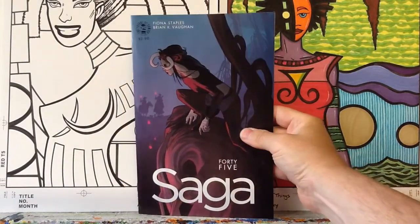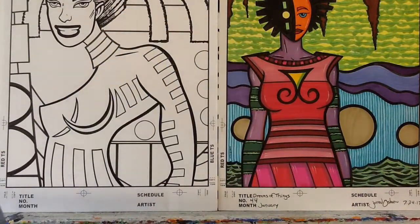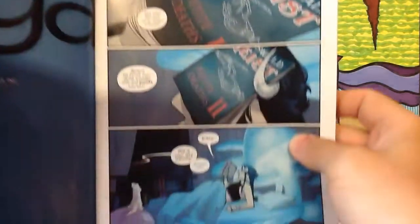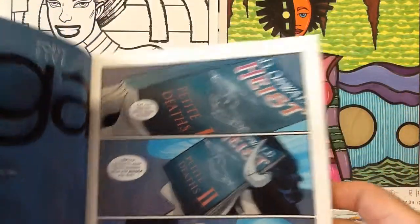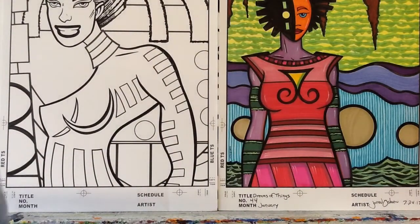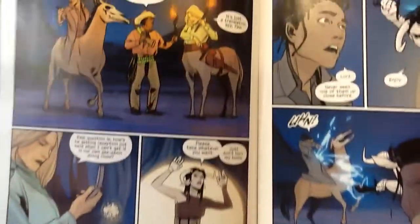And next we have Saga, issue 45. I have no idea where Saga's going right now because it's a saga. It just kind of rambles on at times. And the Alana, our lead character, was pregnant, but the baby died inside her instead of some space battle.